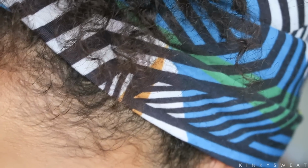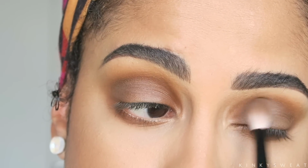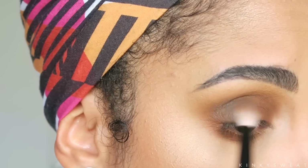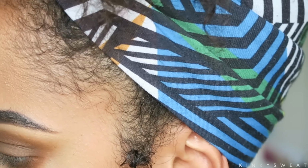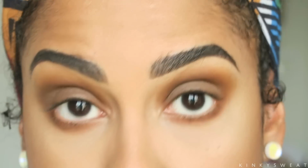So I'm gonna keep doing that, and it's pigmented enough that I don't have to use a flat shader brush of any sort. I could just continue using this brush, which is primarily a blending brush, but it still picks up product pretty well and will lay it down nicely still. Just pulling it out a little more, and I think maybe I'll definitely use a smaller brush. Let me go in with my Smith 253. I'm gonna make sure I clean that off.